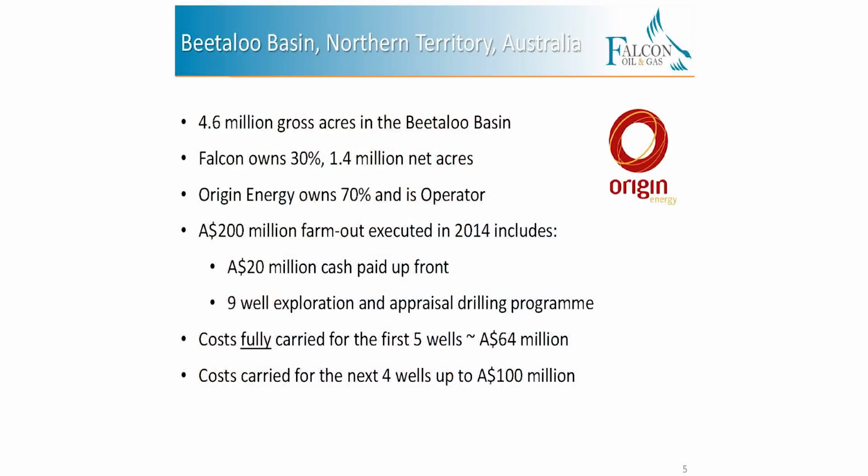So let's talk about our key asset. It's the Beetaloo Basin. It's about 600 kilometers south of Darwin, and it measures 4.6 million acres, or nearly 18,000 square kilometers. Put that in the context of the Barnett Shale. It's bigger than the entire Barnett Shale, and we, with our partner Origin Energy, own it all.